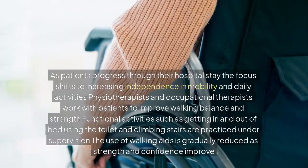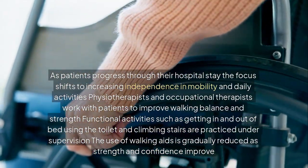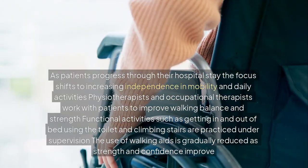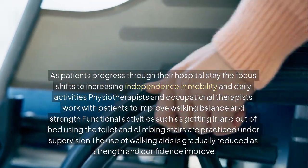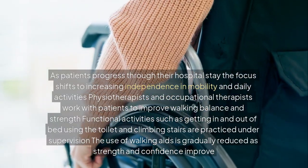As patients progress through their hospital stay, the focus shifts to increasing independence in mobility and daily activities. Physiotherapists and occupational therapists work with patients to improve walking, balance, and strength. Functional activities such as getting in and out of bed, using the toilet, and climbing stairs are practiced under supervision. The use of walking aids is gradually reduced as strength and confidence improve.